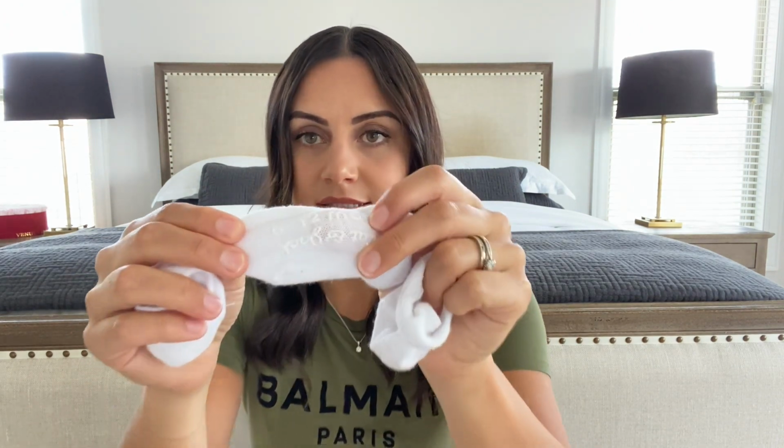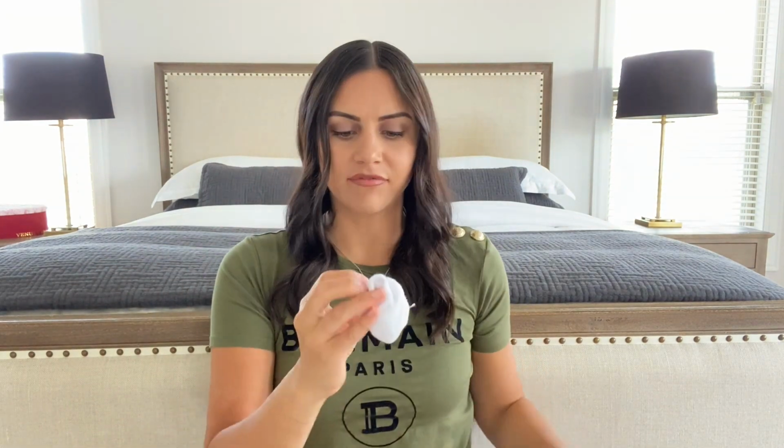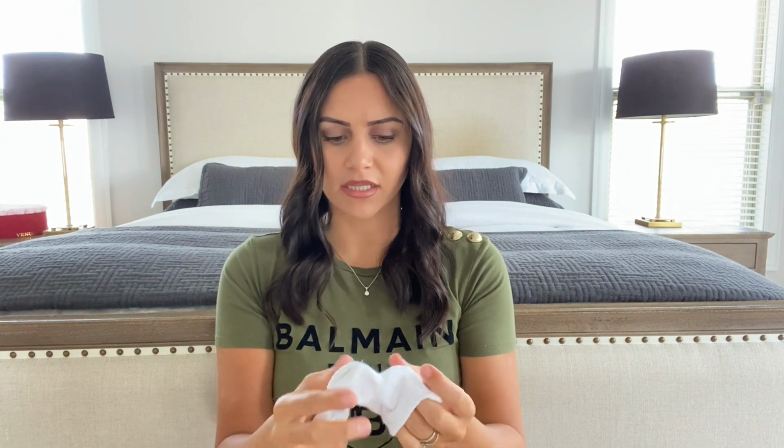The next thing I wanted to share, which seems like such a basic thing, is socks that have grips at the bottom. This one is from Target, Cat and Jack, and it has words on it, but they're actually grips. And these I got from Amazon. I love these. They have grips all over.